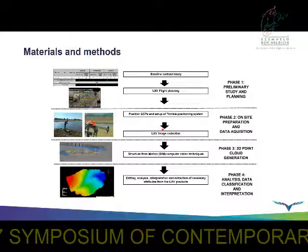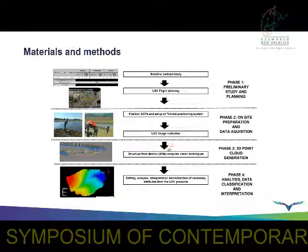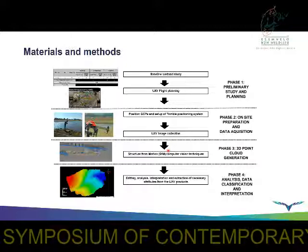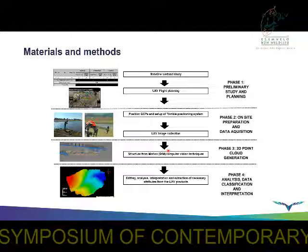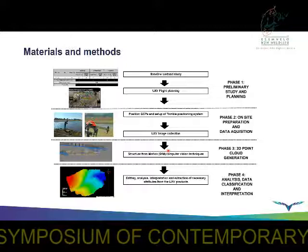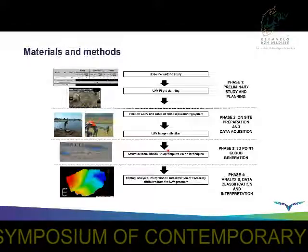Otherwise, you will end up with 2 meter errors at least. And then we used computer vision software to process the imagery. And then afterwards, we did some editing and analysis, and a variety of different software applications for specific areas. We focused on hydrology, geomorphology, and vegetation, and also the delineation part of it.